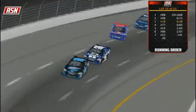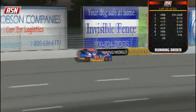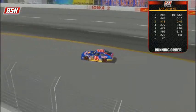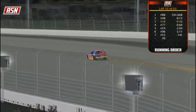As the action... Oh, Mertz is around again! And he backs it into the fence this time! So that's not going to be very nice. And a very good plug for Jacobson Companies. And he backed it into the fence, and the Dodge Challenger is wrecked, it looks like. The suspension's still pointing straight.